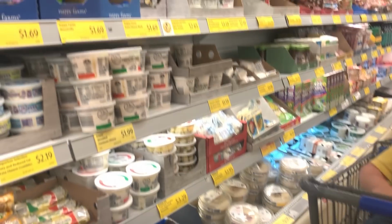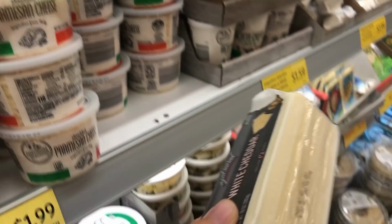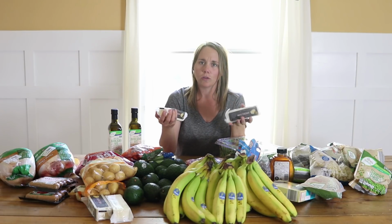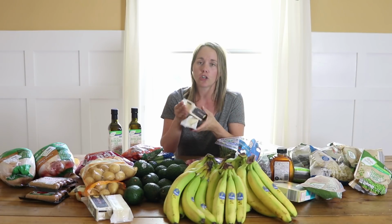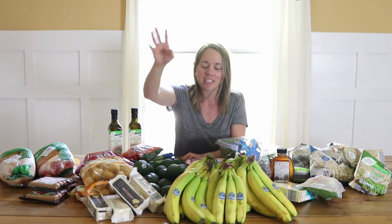Here's some cheese. This is white cheddar cheese. This, in my opinion, is the best cheese in the world. I actually have 4 of these. Every time I go, I get several packs of this. It's just really, really good. It's sharp cheddar. It's more natural than some of the orange cheese or shredded cheese. So I like to shred this whenever I need shredded cheese or just simply bite straight out of the block because it's so good. So that's our cheese that we have.